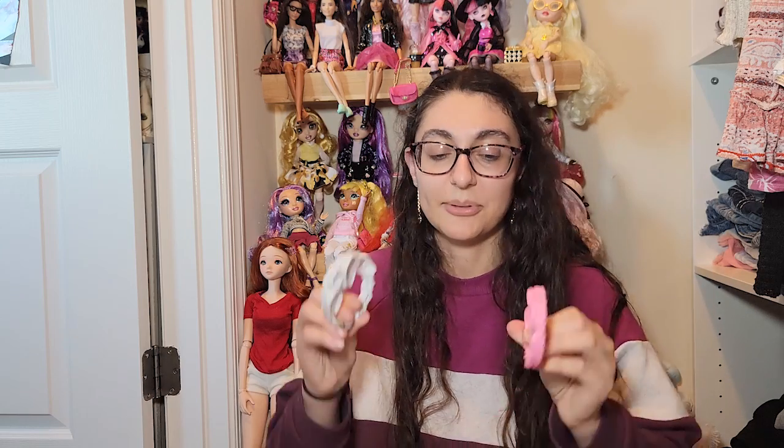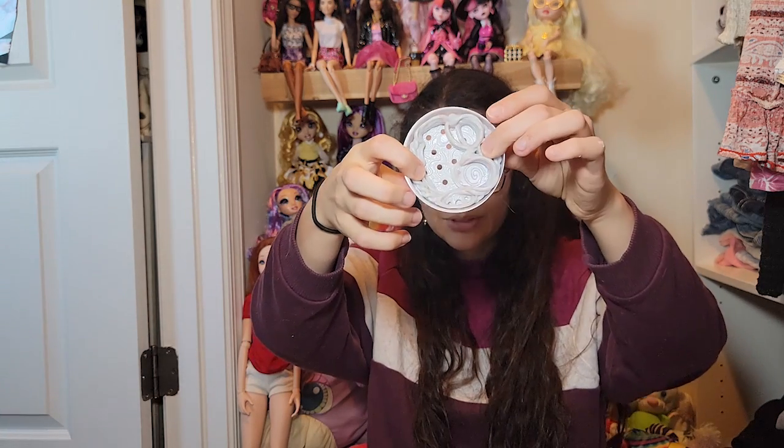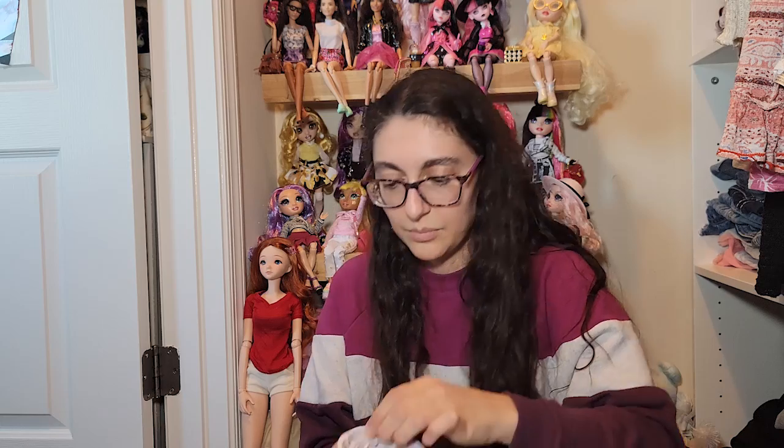Both of the dolls also come with these little rings here. And according to the instructions, you are supposed to put these inside the little porous tray here. So it looks like there's noodles. And then you put the tray back in the cup, and it doesn't really fit nicely in the cup, does it?